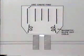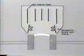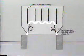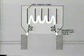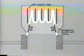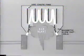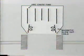As the contacts open inside the interrupter, an arc is drawn. It is essential that this arc be extinguished immediately and the contacts thoroughly insulated from each other, so as to prevent a restrike, which could result in considerable damage to the breaker.